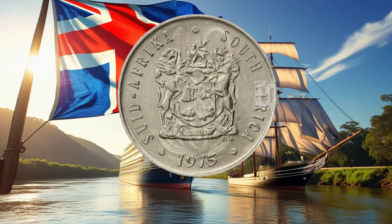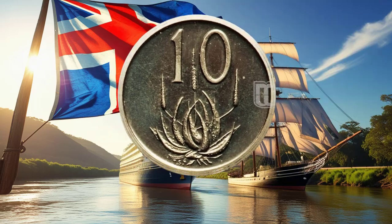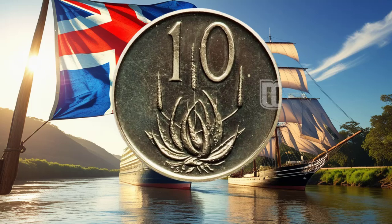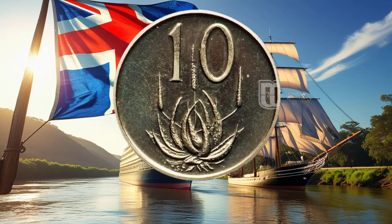Yet beyond condition, beyond pedigree, beyond metal and rarity, a coin carries stories. The story of its origin, the story of its journey. Where was it first stored? Did it witness historical events? Did it leave South Africa through a diplomatic gift, through a collector's acquisition, through legal trade? Which hands held it? Each fingerprint, each record adds to its aura. It becomes more than a coin.